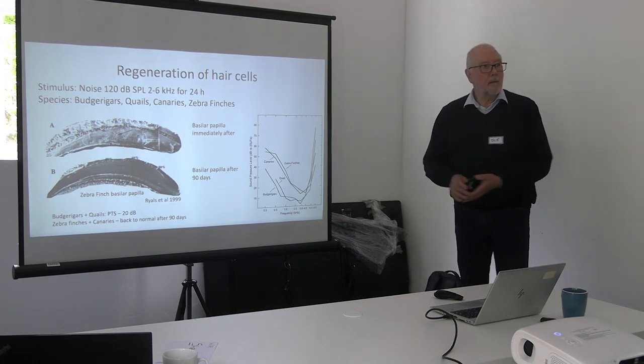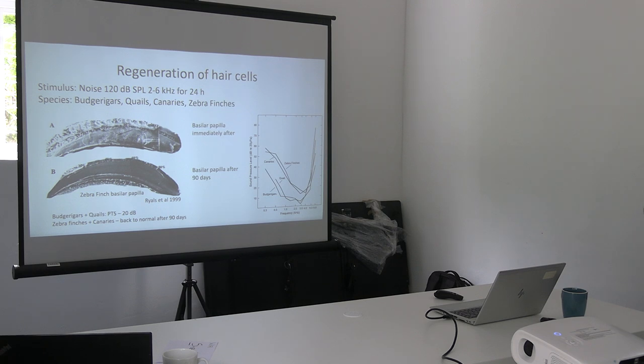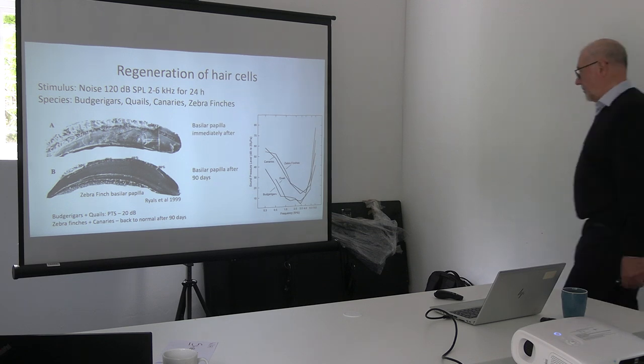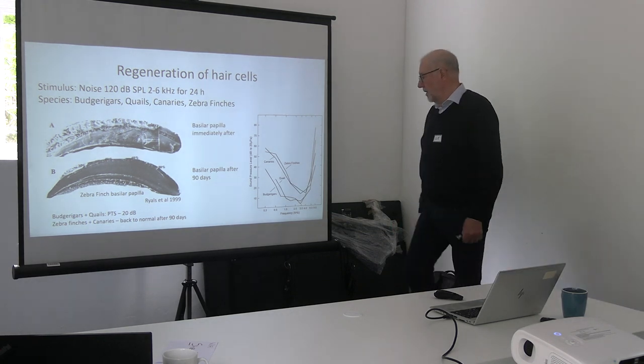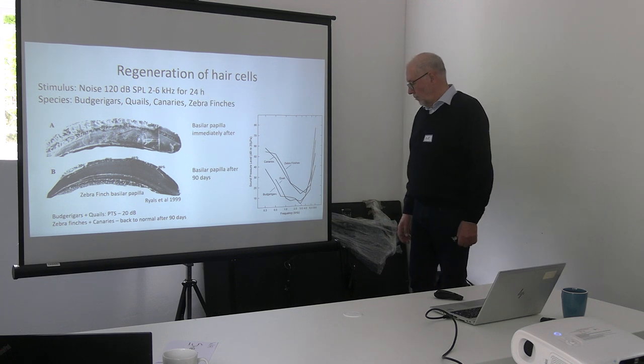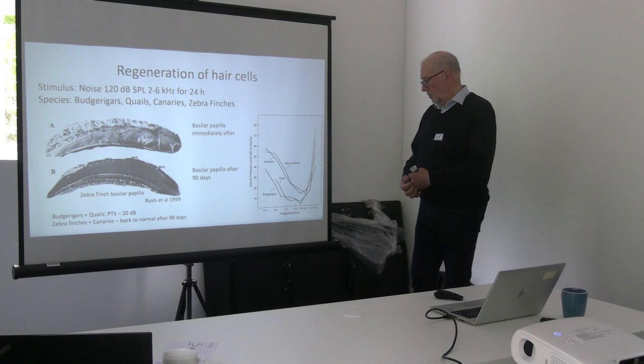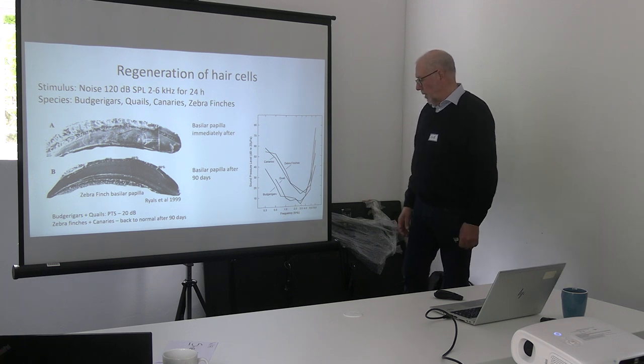I'm going to put it in really simple terms. The lower it is on the graph at that frequency, the better the hearing, right? That's the best hearing. So that's how to read them. Basically, if you're looking at the graph that Ole's got there, and on your x-axis you have frequency, most of those species have the best hearing between 3 and 4 kilohertz, as far as I can understand.